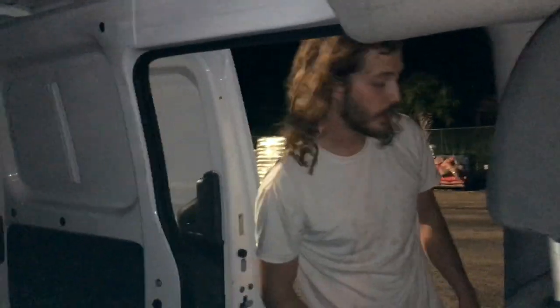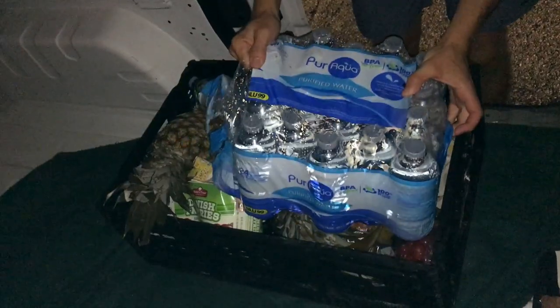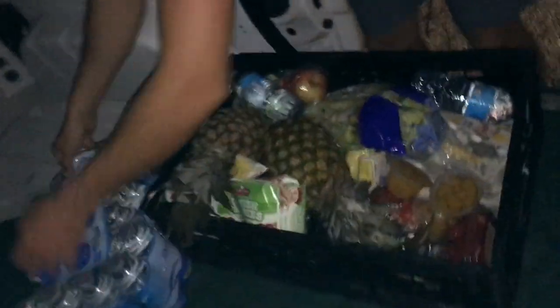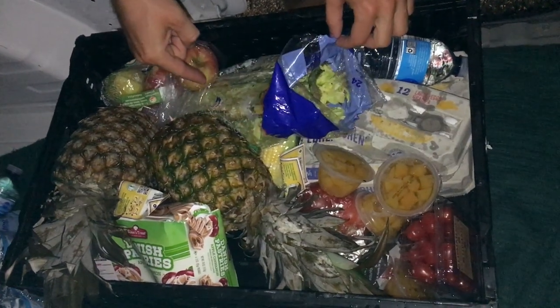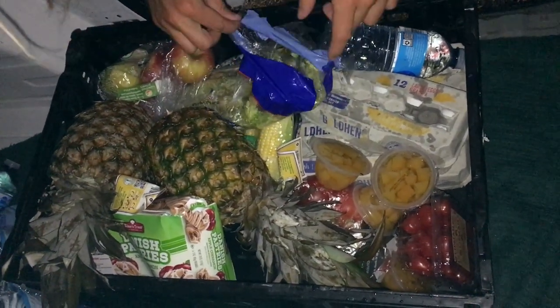Freaking haul from the dumpster. The dumpster gods have provided it, and I'm very thrilled. So let me show you what we got. All these waters still in their container, good to go. We got two pineapples. Not sure about these. They have some icky stuff on them, but celery here.